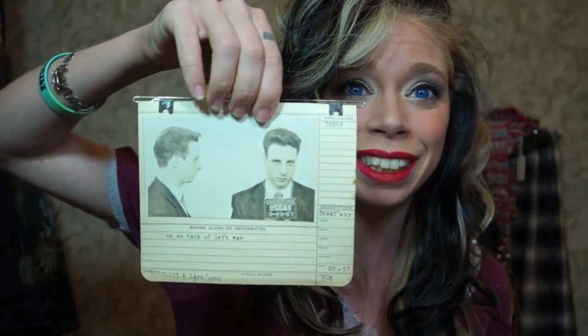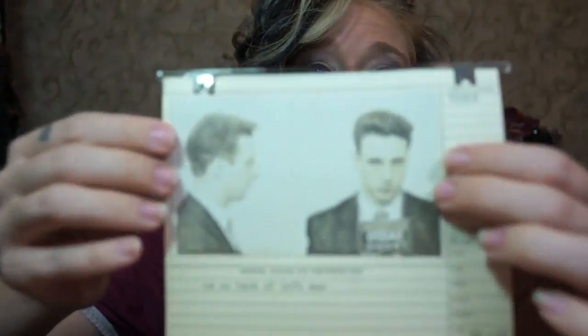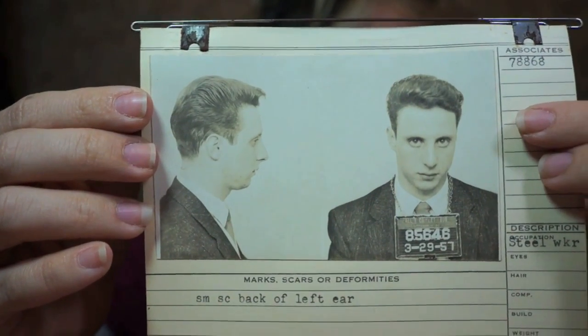My next monthly favorite is kind of weird. It may not be everybody's thing, but I found a new Etsy store this month that has a lot of really awesome vintage stuff. One is vintage mugshots. Look at how freaking handsome this guy is. He got arrested in 1956 for stealing a car. I took this off my wall so I could show it to you guys, but I'll have this store linked in my info box just in case you guys want to check it out.